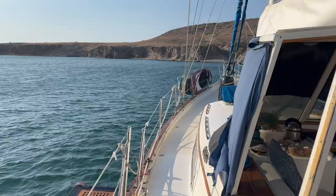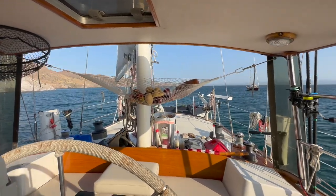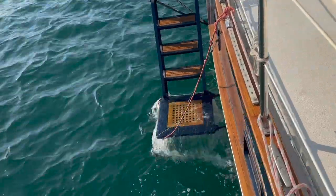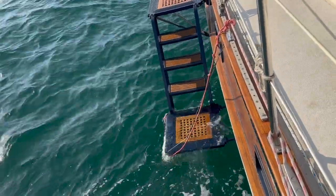Thank you all. It's a really windy day today, and because of that, the swells have really kicked up. We haven't had any swells this entire time. But today is pretty bad. Our boarding ladder is in the water. Wow. We're rocking and rolling. Oh my gosh. Nothing we haven't experienced many times before, but it's much more pleasant when the boat isn't rocking.